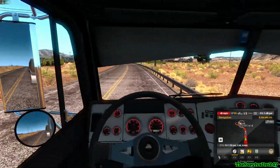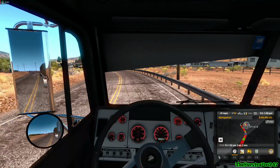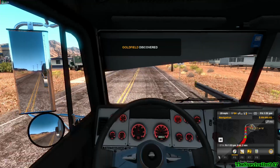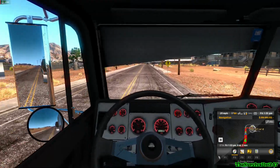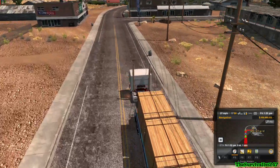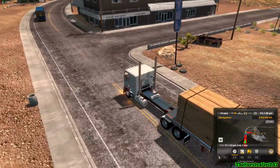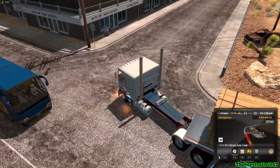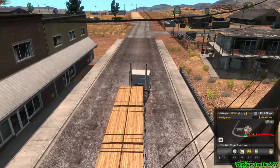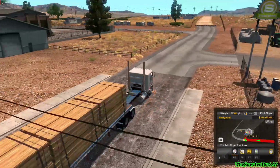But basically what this town is, it took one of the existing towns and made it an actual place and added a few scenery objects and stuff like that. Ignore that Discord notification. Where's this turn at? There it is. Here we are at Sunshine Crops. Sunshine, that's what it is. Sunshine Crops, sorry about that.